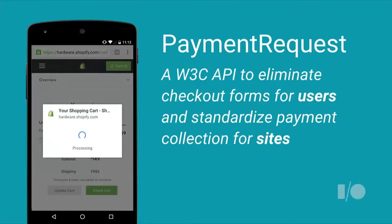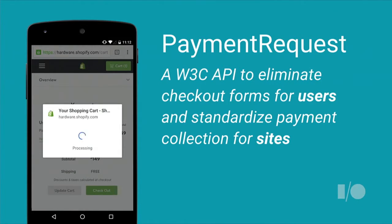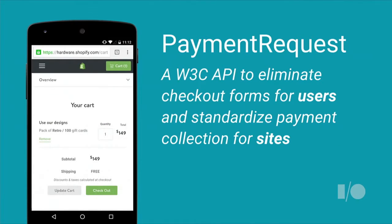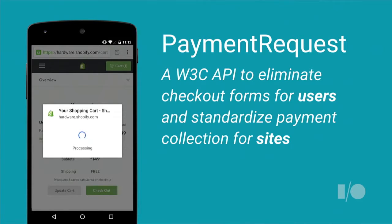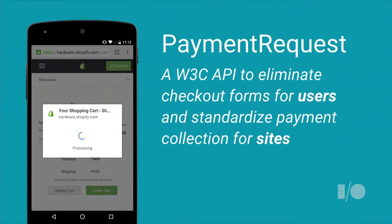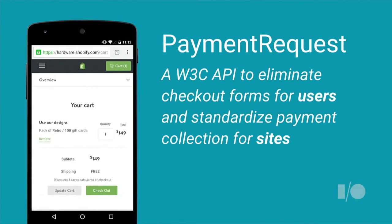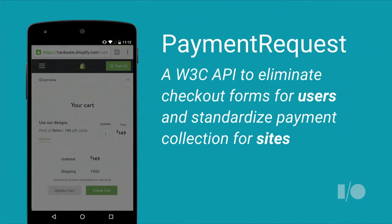We're really excited to bring you the Payment Request API, which is the way that we're going to make this formless world a reality. Payment Request is a JavaScript API that allows the browser to handle the heavy lifting of payment collection. The result is a simple one-tap experience for the user and an easy way for a site to receive and request payment. Our goal with Payment Request is to create an open API, so no matter what browser, what device, what platform, or what payment method you choose, you'll never have to enter another checkout form.